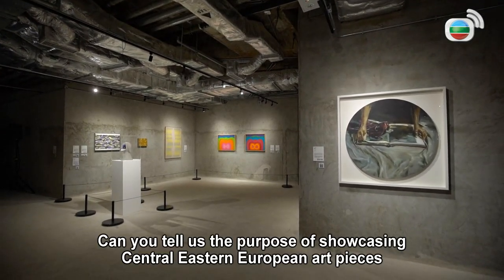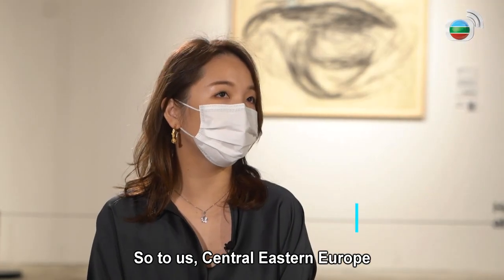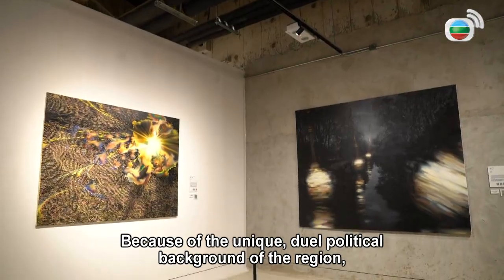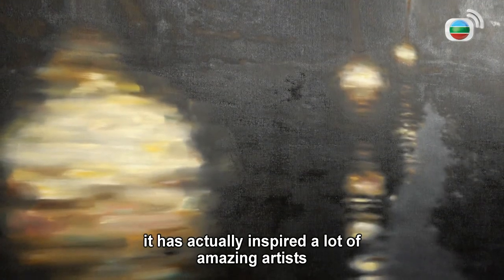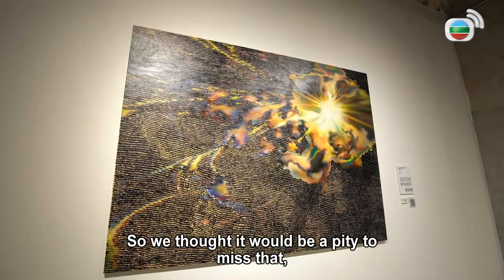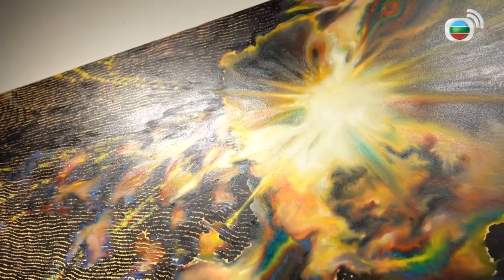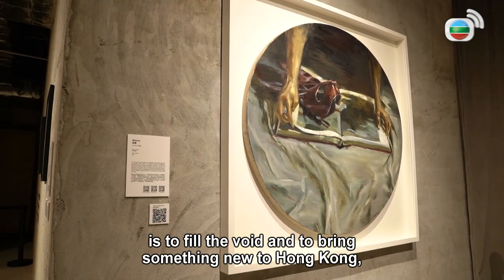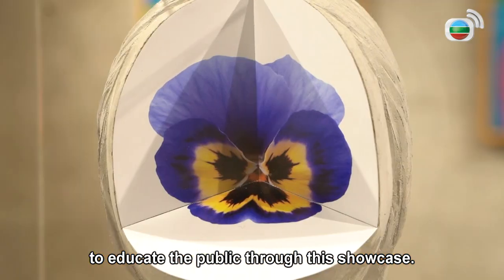Can you tell us the purpose of showcasing Central Eastern European art pieces in Hong Kong? So to us, Central Eastern Europe is a relatively mysterious place, and it's also very rare to see Central Eastern European art in Hong Kong. Because of the unique geopolitical background of the region, it has actually inspired a lot of amazing artists to create very unique works. So we thought it would be a pity to miss that just because we are unfamiliar with the culture. And also part of our foundation's mission is to fill the void and to bring something new to Hong Kong. And therefore, we thought it would be nice to educate the public through this showcase.